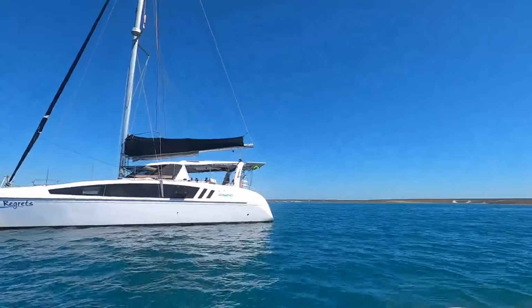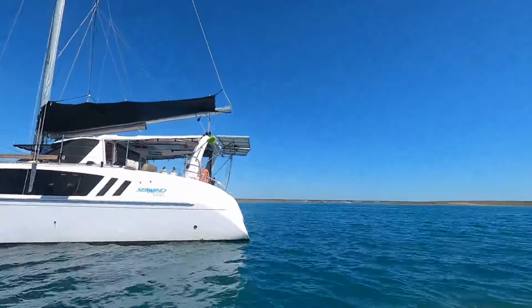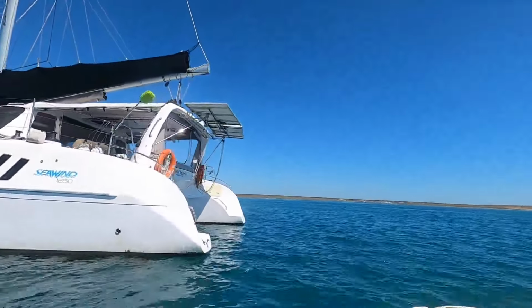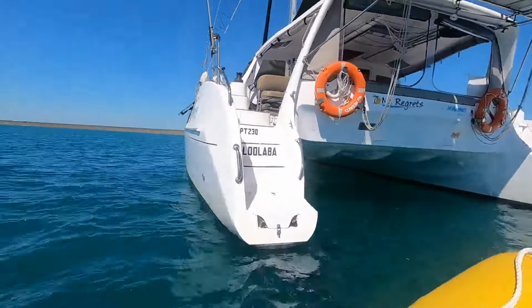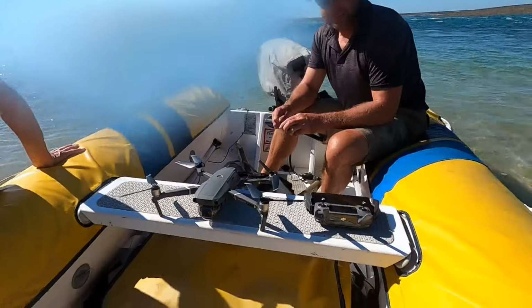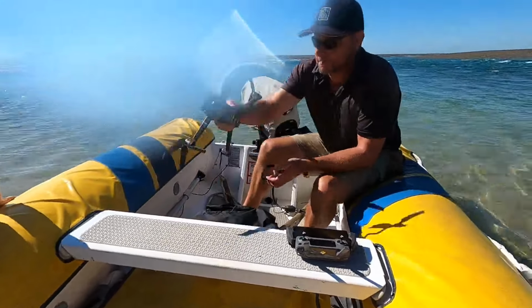It's a bit dirty. That's filthy. Look how dirty she is. And the back step's filthy. Nothing like getting the drone ready in the tender. Put the handle on.